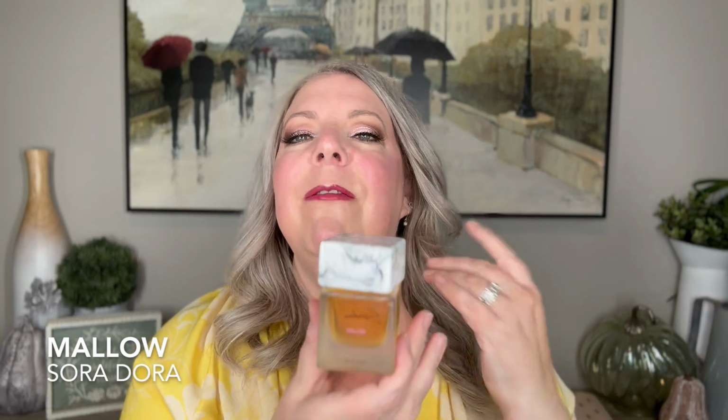This fragrance lasts a good 10 to 12 hours on my skin. Just absolute beast mode performance as far as I'm concerned. So an excellent fragrance, excellent value for money. This one is pricier, but I just think if you're wanting a really beautiful fragrance that you can wear any time of the day, any time of year, any type of occasion, this one is absolutely beautiful.